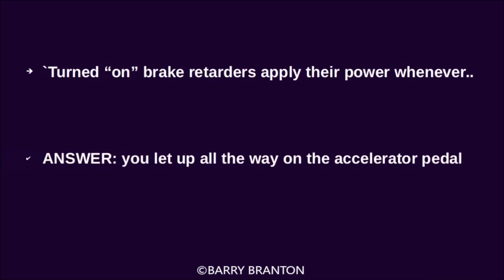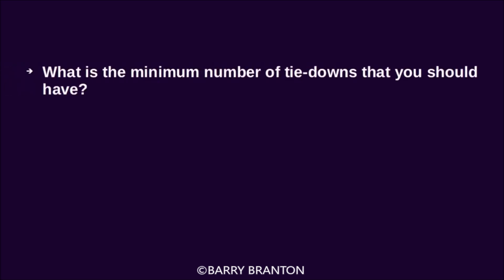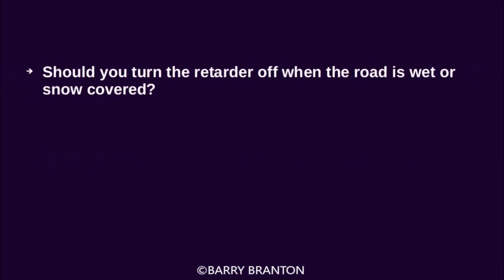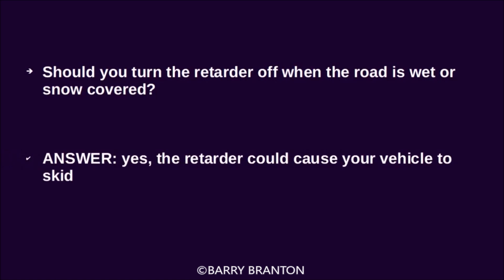Turned-on brake retarders apply their power whenever you let up all the way on the accelerator pedal. What is the minimum number of tie-downs that you should have? You should have at least 2 tie-downs. Should you turn your retarders off when the road is wet or snow-covered? Yes, the retarders could cause your vehicle to skid.